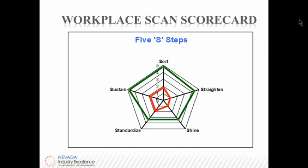So generally what we do, and it relates back to the question I just received, is we start small. We go to a small target area that we can accomplish in a day or two, and we build a model, an example for the rest of the facility and the organization, so that you can bring people over and show them how the sort works, show them how things are straightened up, and show the difference between dirty and clean.